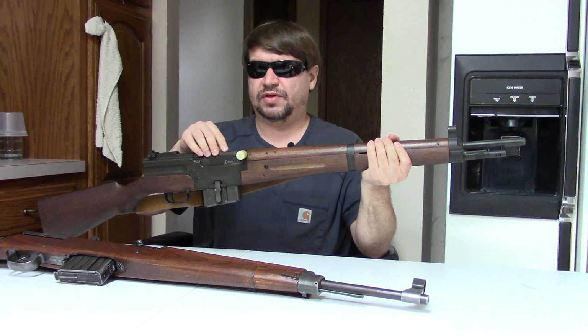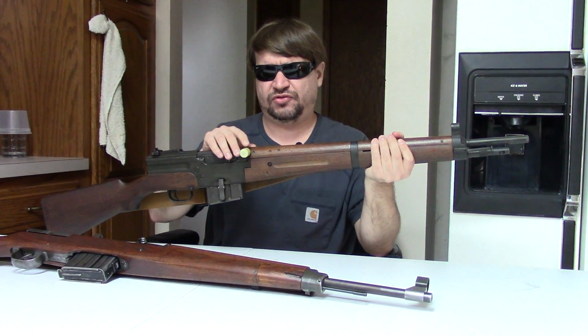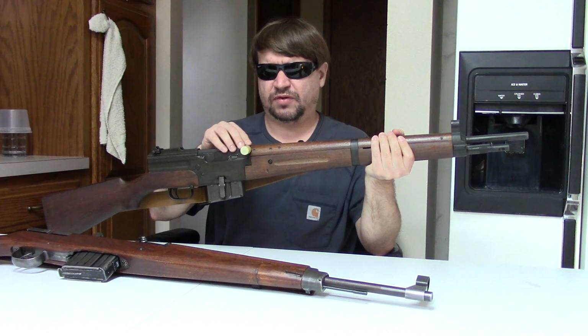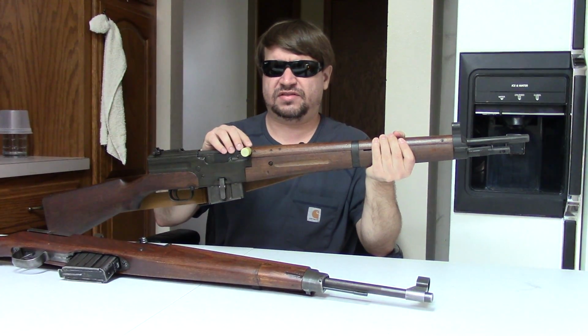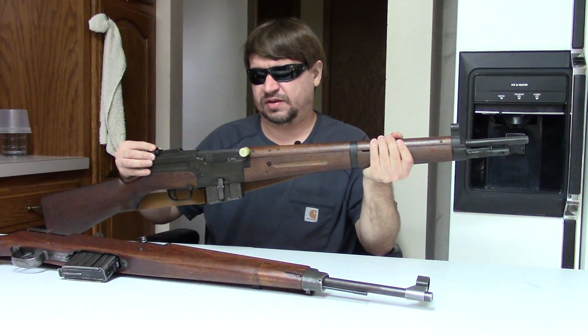It's not terribly well known today. As far as cartridges, 8mm Mauser versus 7.5 French, about the same. 7.5 French is maybe a little less recoiling because it's a slightly modern cartridge, but you know, they're close enough that it doesn't really matter.